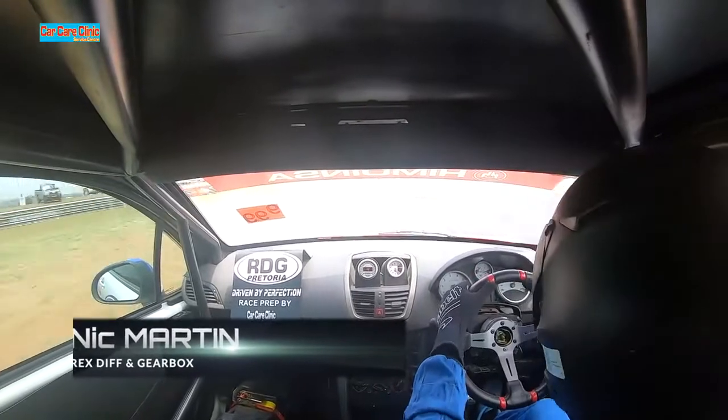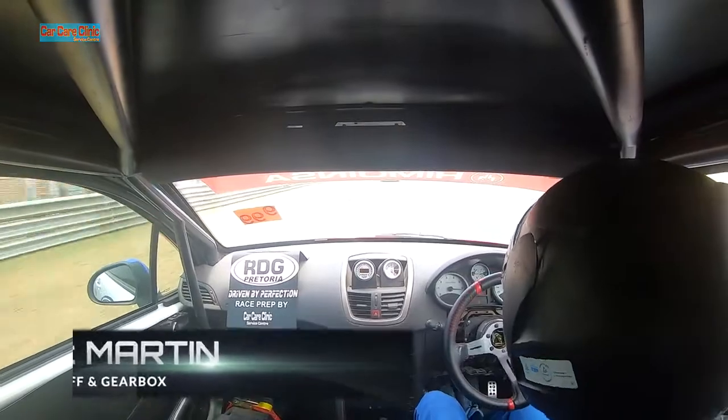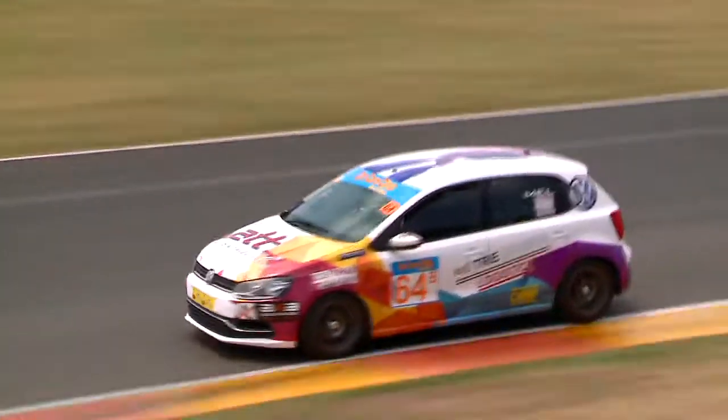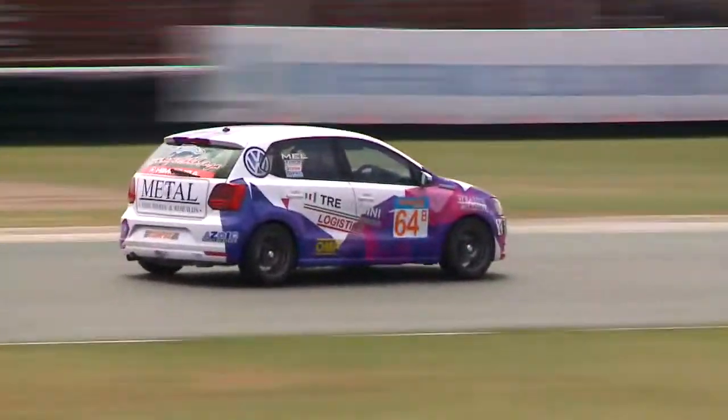I was about to say he was just battling a little bit there through turn 4 and then just slowed up dramatically. Maybe he needs to chat to Rex Different Gearbox to get another CV joint, because it looks like that's the problem on that car again. That big jumbo Golf is just taking strain. And Zane van Zyl, always a competitor.